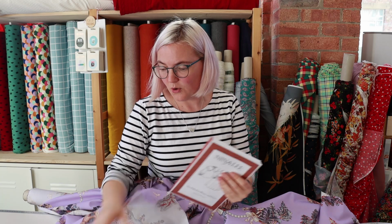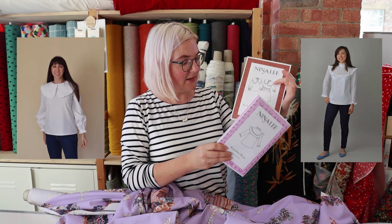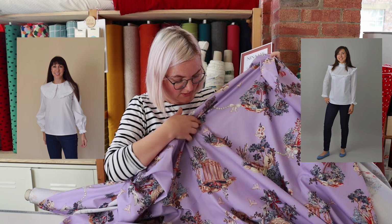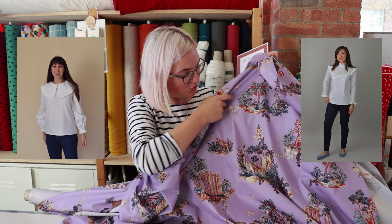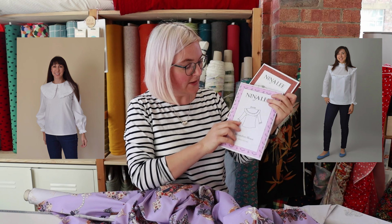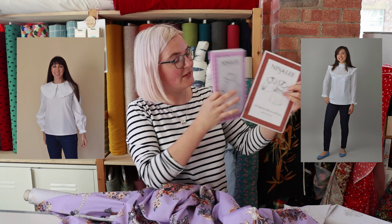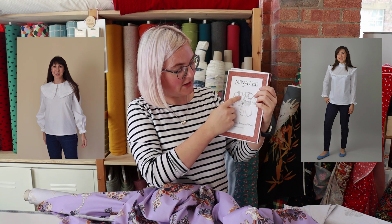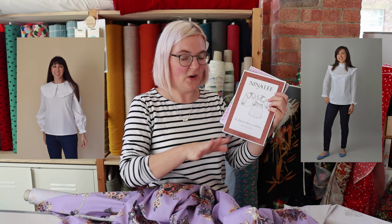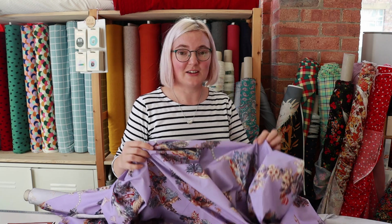Or we've got a couple of Nina Lee options. We've got the Bloomsbury and the Bakerloo. You could place all these little details, parthenons, palm trees, pearls, dogs, cats, whatever you like, on the frills or on these main bits of the bodice. Or on the Bakerloo, you could have like a kitten and a dog on each side of the collar. We love this fabric. There isn't very much of it, but we're really excited to see what people make with it.